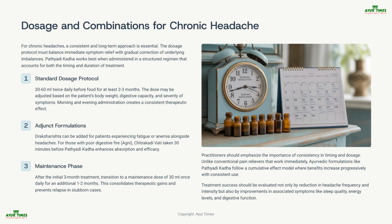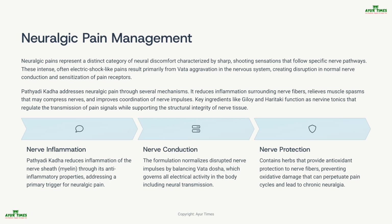Okay, so switching gears slightly. Neuralgic pain, those sharp shooting pains along nerve paths. How does Pathyadi Kadha help there? Neuralgic pain is mostly seen as a Vata aggravation. Vata disrupts nerve signals and makes pain receptors more sensitive. Pathyadi Kadha helps by reducing inflammation around the nerves, easing muscle spasms that might be pinching nerves, and improving how nerve impulses are coordinated. Ingredients like Giloy and Haritaki are particularly good nervine tonics, helping regulate pain signals and support nerve tissue integrity. So how does it work directly on the nerves to provide that relief?